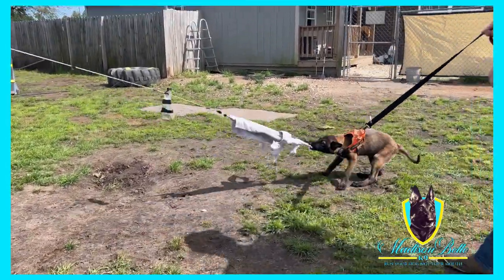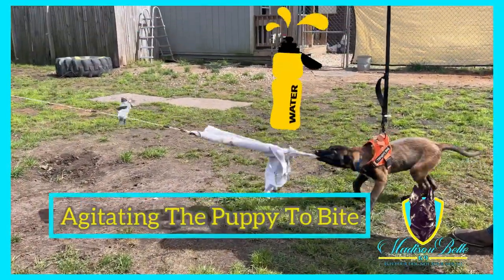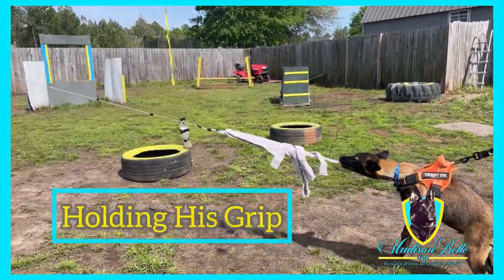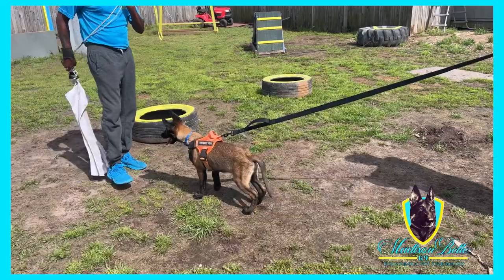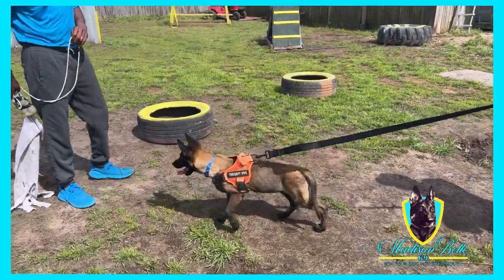Hey, you see that bottle on there? You hear all that noise, right? Agitate. It makes him want to bite it more. Good boy. All right, you stand still. There you go, right? He's letting go. He's holding that grip, right? Now I want to agitate him. Remember, this is so important. You got to stay still. You can't move, Will, all right?